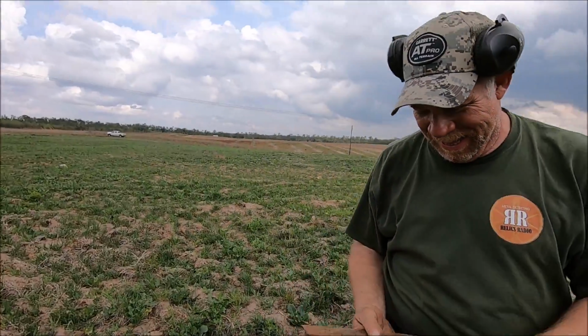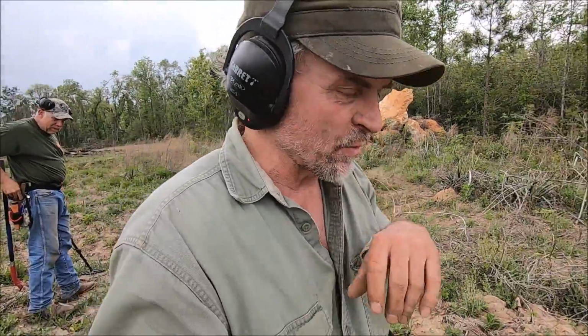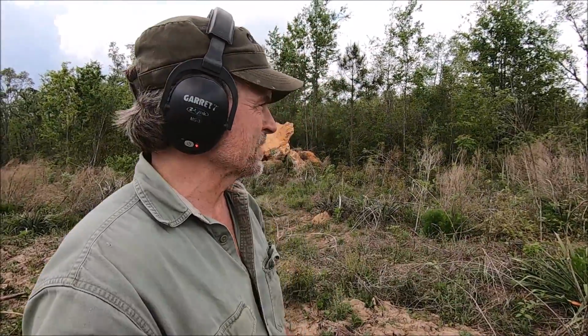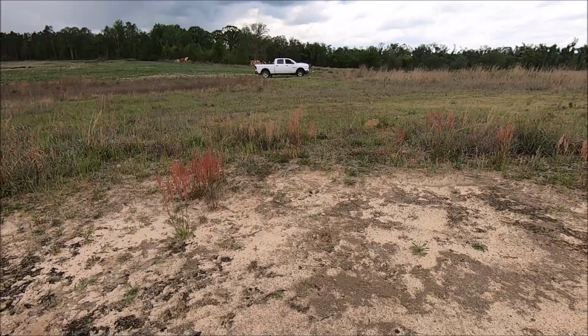But he didn't mark which way it was pointing, so treasure's gonna have to wait another day. All right, so we're gonna go ahead and work our way back to the truck. There's almost no iron out here, no old iron anyway. And we got some other better places to look, I think. You haven't given up, have you?